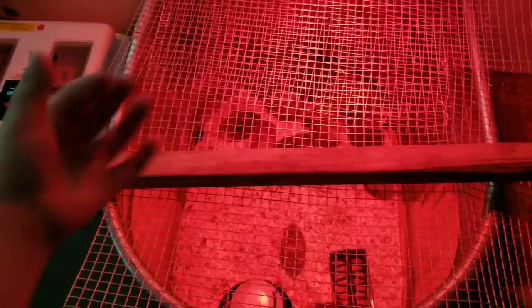As you can see right now, I'm using this type of feed right there. But I am going to be using the Tupperware. You put holes inside. I'm going to use that because I think that's pretty cool, and I think it will keep me from wasting a lot of feed, you know what I'm saying?